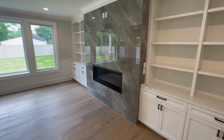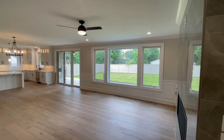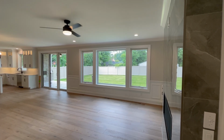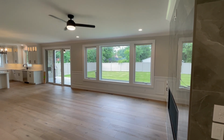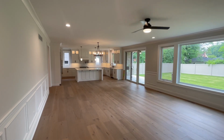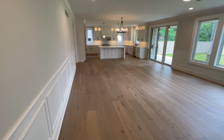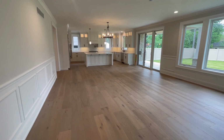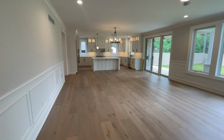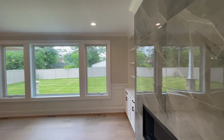Big fireplace. Nice natural light from those windows. Those are some nice sized windows. They actually look much bigger in person than I can see on this camera. These windows are very big. So there's your open concept right there. Again, you got some wainscoting going around. There were some cabinets on the other side of the cabinet. So again, more than enough cabinet space.